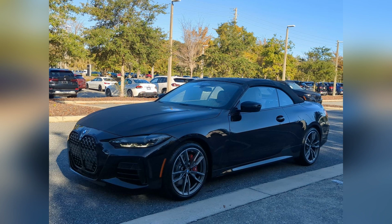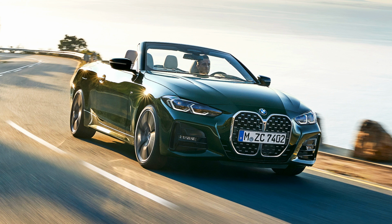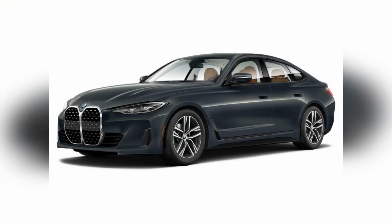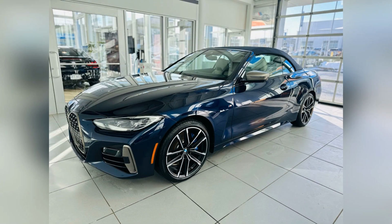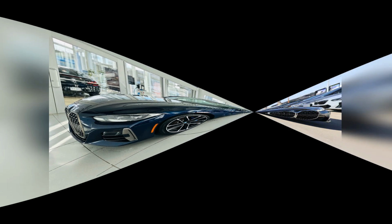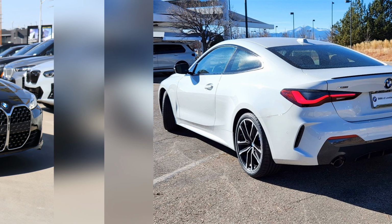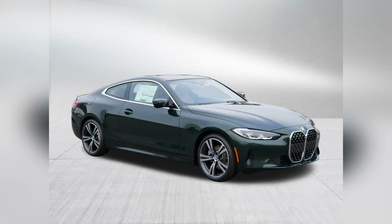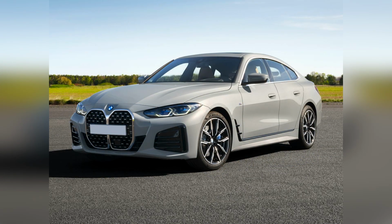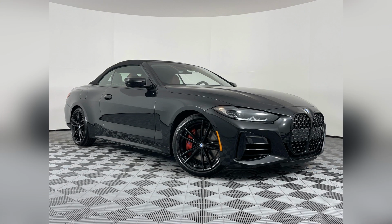Performance is at the core of the 2024 BMW 4 Series convertible's appeal. Its sport-tuned suspension, precise steering, and rear-wheel drive architecture deliver dynamic handling and agility. The available xDrive all-wheel drive system, standard on the M440i xDrive variant, enhances traction and stability, providing confidence-inspiring performance in various driving conditions. Whether navigating twisty mountain roads or cruising along the coast, the 4 Series convertible offers a perfect balance of comfort and sportiness.